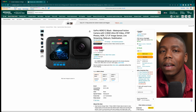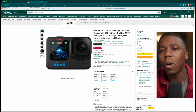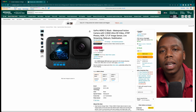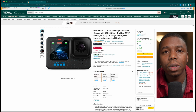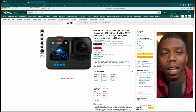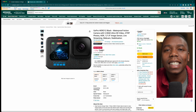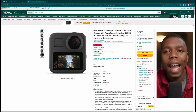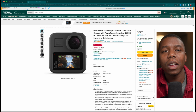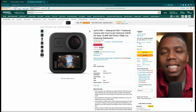It shoots in 5.3K 60 frames per second. And GoPro has an app that allows you to capture on the camera itself and then make quick edits via the app, so you can post it to social media right away. Again, I feel like GoPro revolutionized and created the action camera space, so you can't go wrong with the latest GoPro camera.